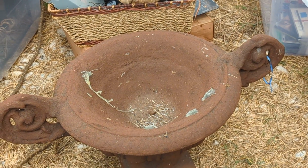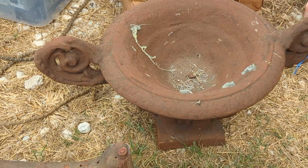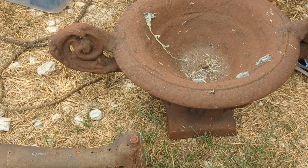I can't imagine how heavy that is. I was like, oh, this would be cool. How heavy? Oh, it's light. It's not cast iron. Oh, I thought it was.